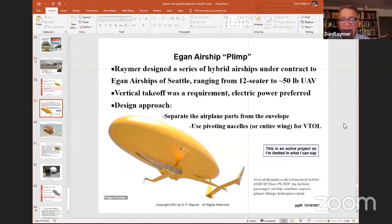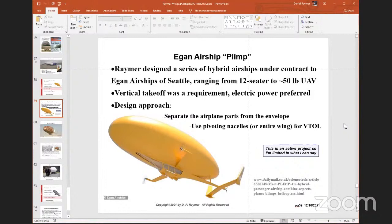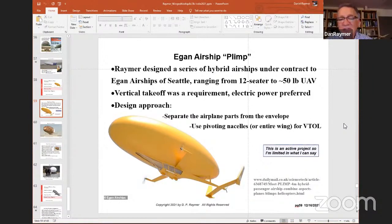Okay, another question? I'll probably just read out his question. So his question is airplane wing design versus hybrid airship wing design. Is there any difference? Oh, that is a really good question. And the answer is no and then yes.